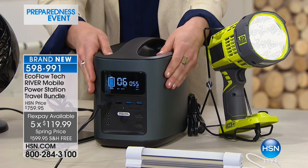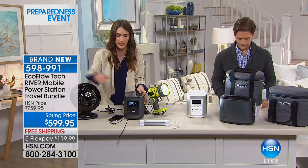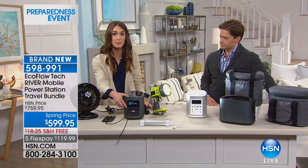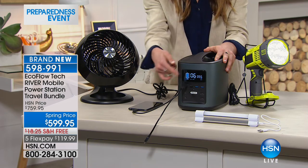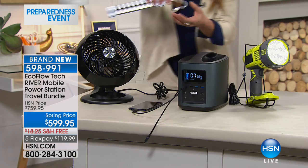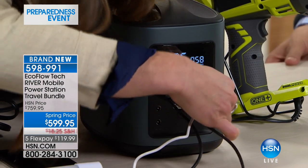Absolutely. And like you said, the screen updates in real time. So as you can see, I've plugged in a fan. The fan is working. I have a phone going. I have a light going. And the screen is updating in real time, so I can automatically see it has 6 hours left of charge time. You can see how much the device is outputting, and I can keep plugging things in, knowing exactly how much my device is using and how much time it has left.